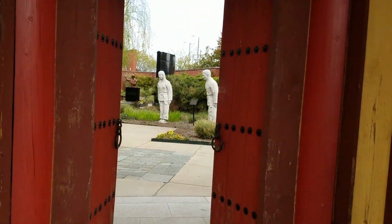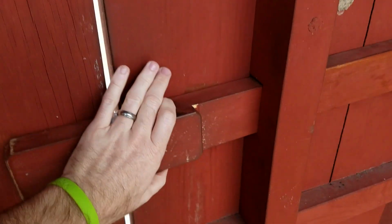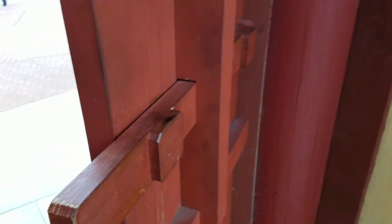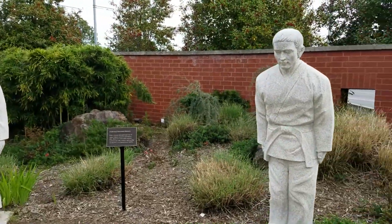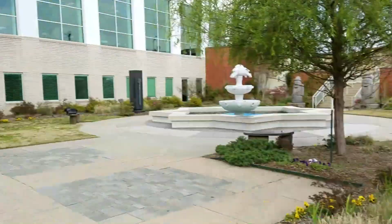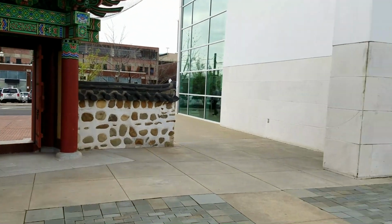And it's got these little doors with the little ring handles there, and you can actually shut the door and then lock it like that, and then you can open it. So it's pretty neat. It's a little park here dedicated to his teaching of Taekwondo, and here's some Taekwondo students here. This is right beside a convention center here. As you can see, it's a really big gate that's there.